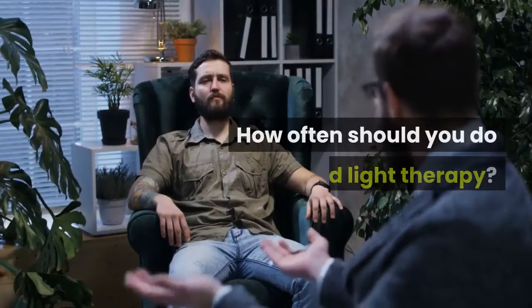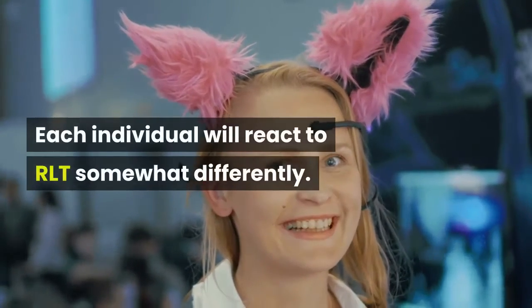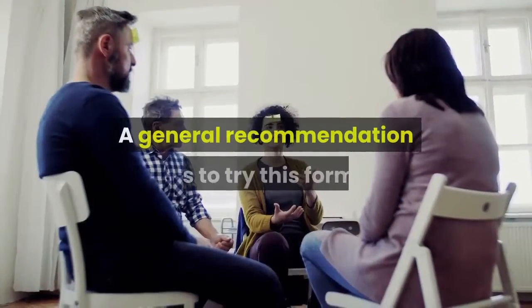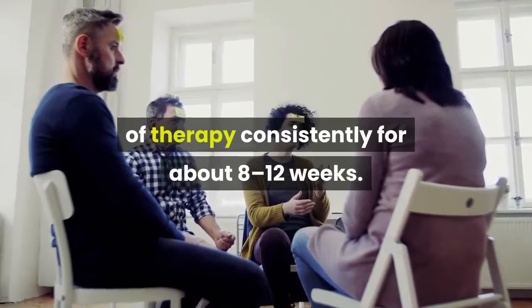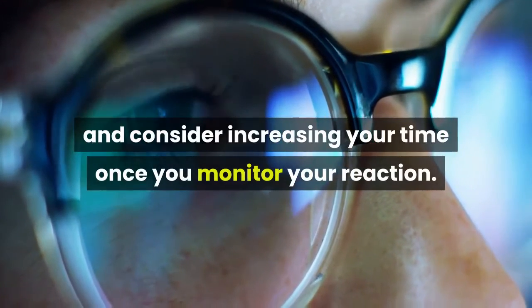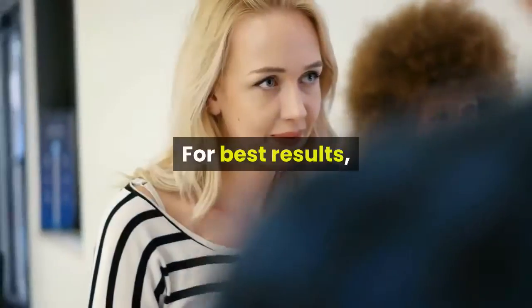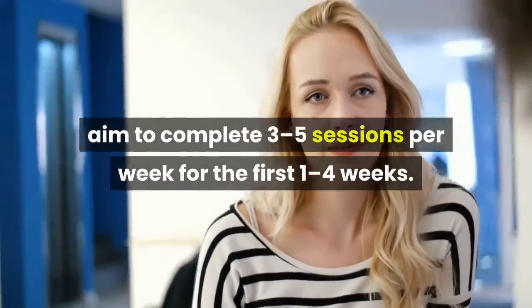How often should you do red light therapy? Each individual will react to RLT somewhat differently. A general recommendation is to try this form of therapy consistently for about 8 to 12 weeks. You can begin with shorter sessions and consider increasing your time once you monitor your reaction. For best results, aim to complete 3 to 5 sessions per week for the first 1 to 4 weeks.